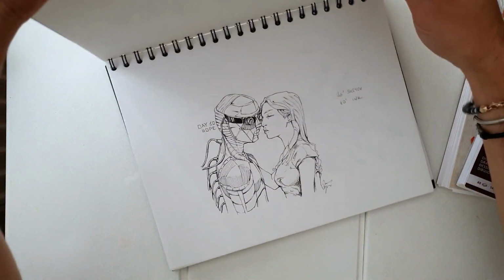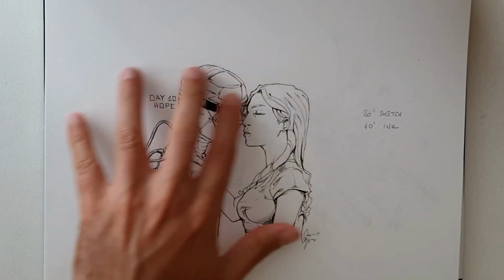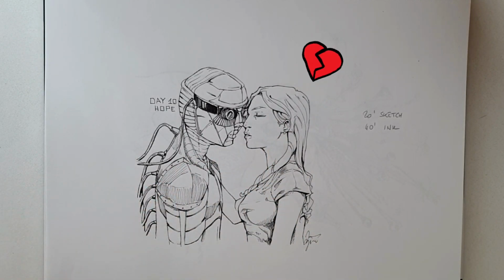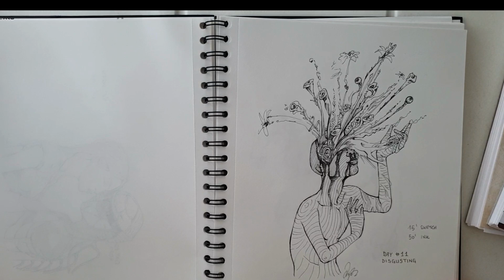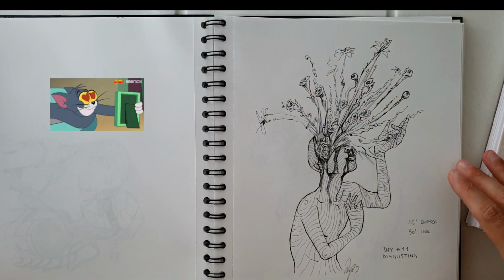This is one of my favorites as well, number 10, Hope. And there was this contrast of the hope of this girl to get loved by robots, but it's clearly not possible. I think I also sold a few prints of this. Here is the masterpiece of this year, I would say, really my favorite and was my favorite for quite a few times.